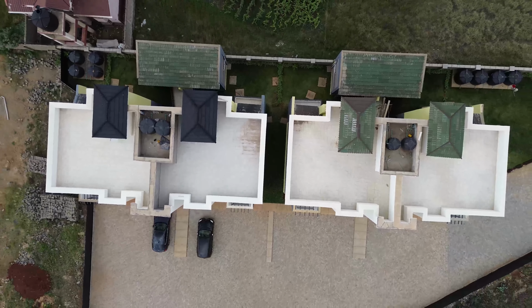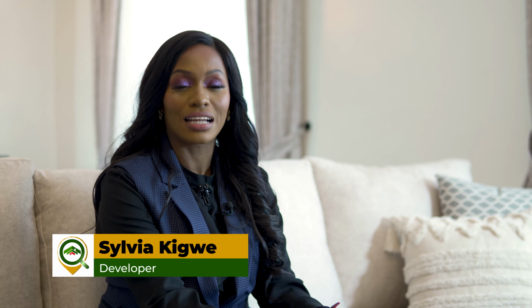You are most welcome to Juja Fairlands. Come and see what affordable, unique, luxurious housing is. Welcome to your new home.